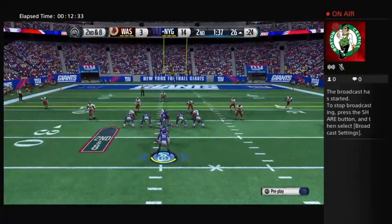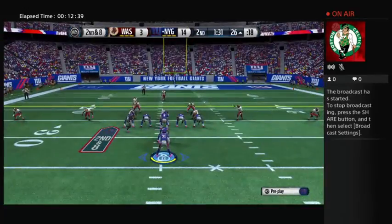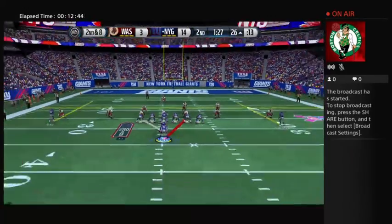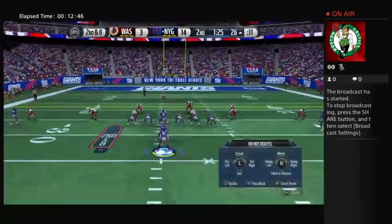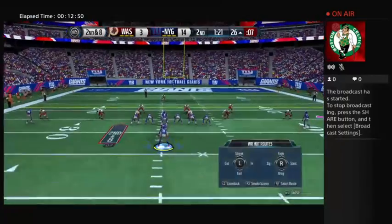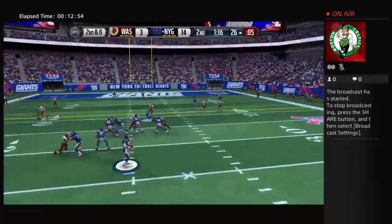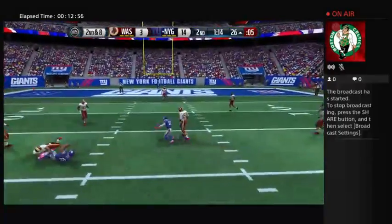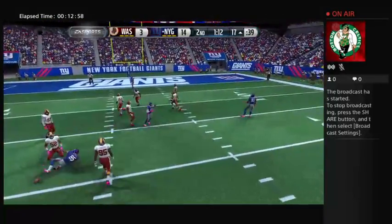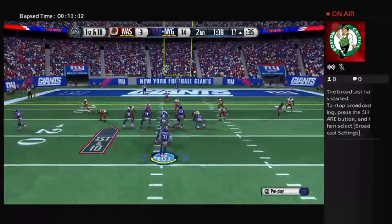This long drive continues. Marching down the field and taking their time. This has been a long drive so far. Second down and 8. Play fake. Out to the left. The Giants now move the chains. They'll take the snap from inside the red zone. A week ago, they had a lot of success inside the 20.